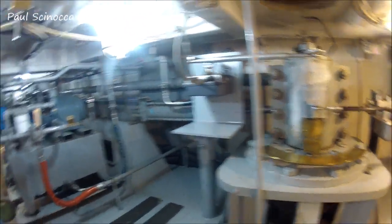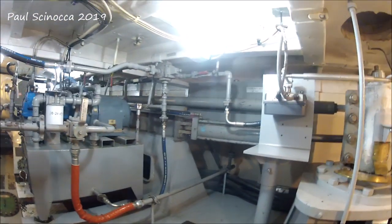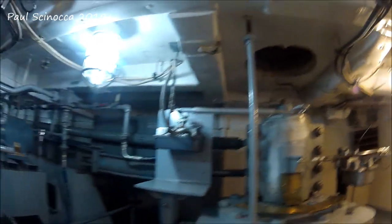These are all ballast tanks under here. And this is pretty much the stern of the ship. Right there, that ladder comes up onto the fantail, and there's a little yellow escape scuttle back there, so you can kind of get an idea of where we are once we get there.